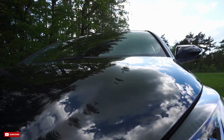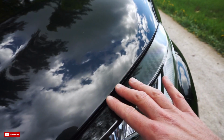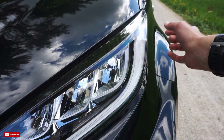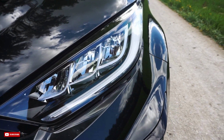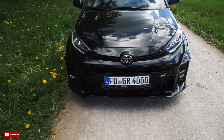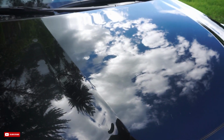Also some small textures on the top of the light panel. It's like an eyebrow. Yeah, we can call it an eyebrow. You have a LED daylight, which also gives you this deep look for the car at the front. And yeah, it's a small engine, but you have this very nice plastic element in the middle.